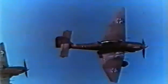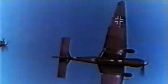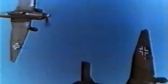The message behind that corporate identity was heard loud and clear in the skies above Poland on the 1st of September 1939, as German Stuka dive bombers led the first wave of a war machine designed to strike fear into the enemy.